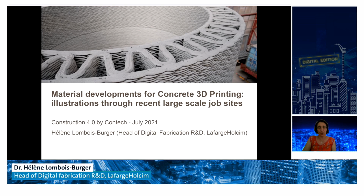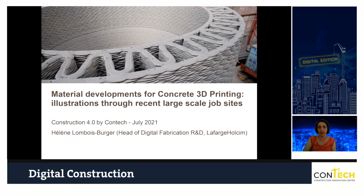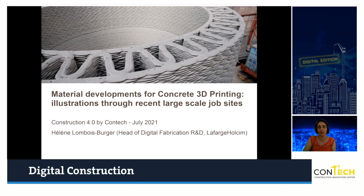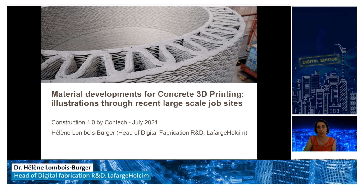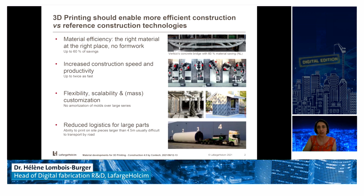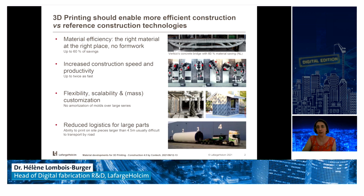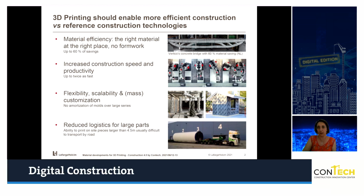I'm Hélène Lombois-Burger. I'm heading the R&D on digital fabrication at LafargeHolcim, and I will just discuss with you recent material developments we made for concrete 3D printing, and I will illustrate this through recent large-scale job sites that we did with our partners. So our belief is that 3D printing is to be used when it brings additional benefits versus reference construction technologies.